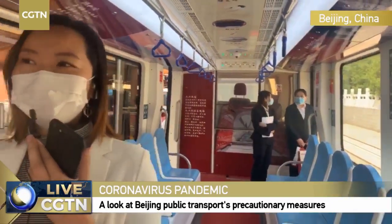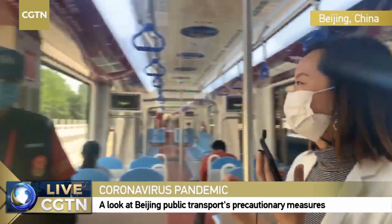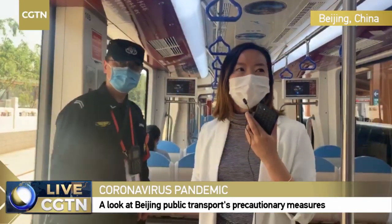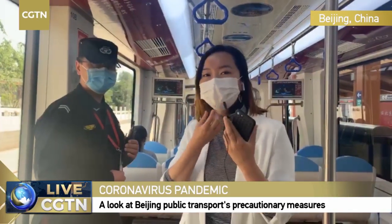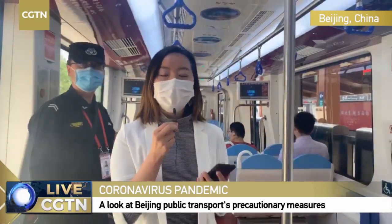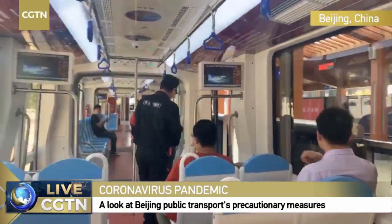Let me turn around because I can see a conductor. Hello. A conductor right here. Hello, thank you for your hard work. May I ask your surname? Ma. Ma. So this is Mr. Ma. He is a conductor on the West Line tram, and you can see he's wearing his mask as well, and every day he will be washing his hands and making sure that he is very clean and hygienic when he goes to work. Let's take a walk on the tram.